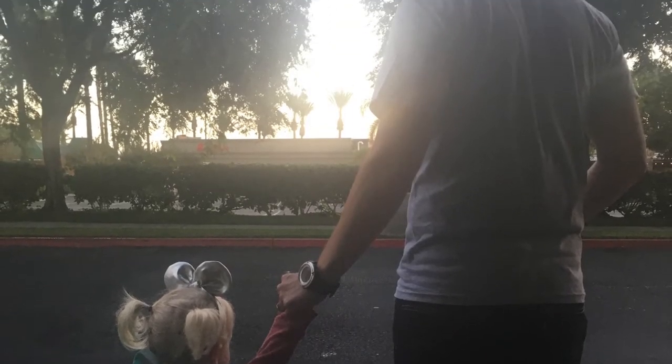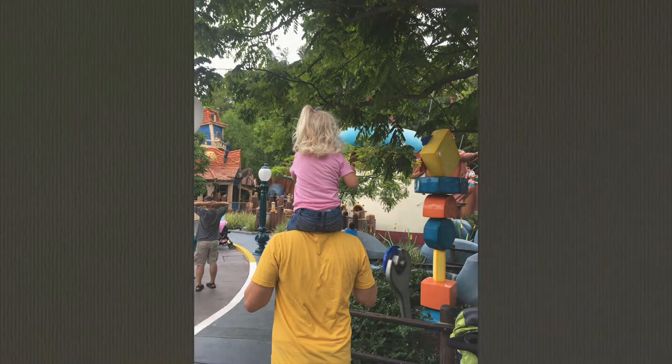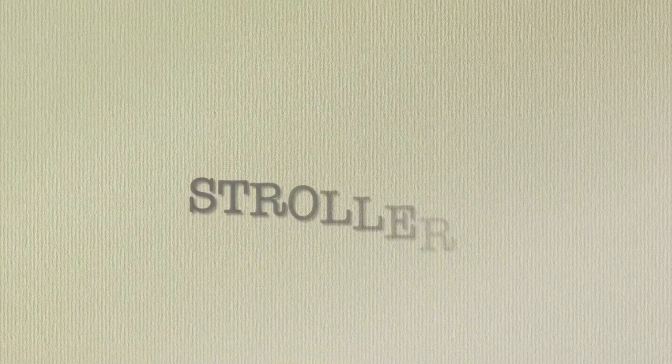Otherwise, if your child is 3 or older, you need to purchase a ticket, and it would be under the children's ticket prices, which is slightly less than the adult ones. Let's talk all things strollers now. Strollers, baby wearing, any way that you're going to carry your little ones around, because of course they're not going to walk that whole time.